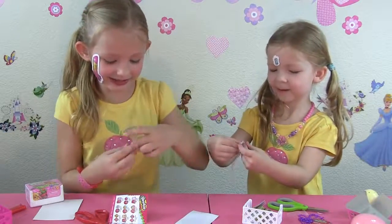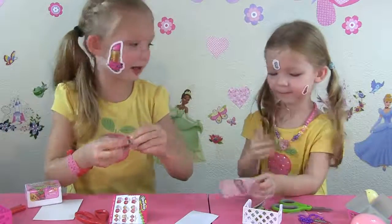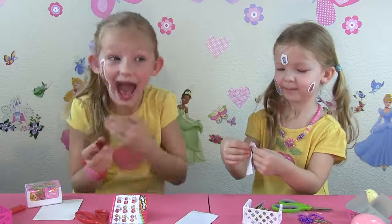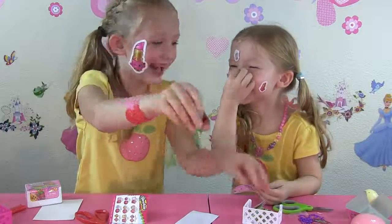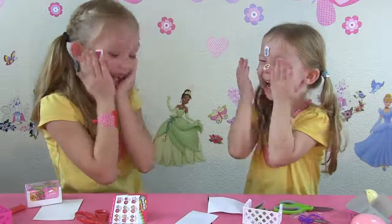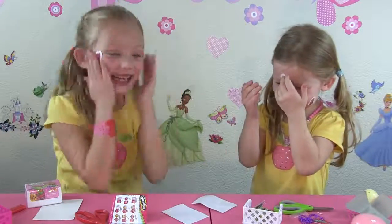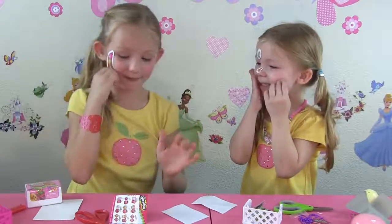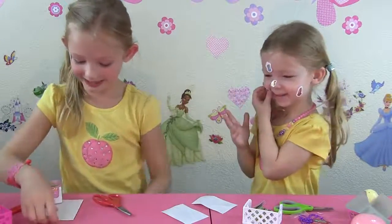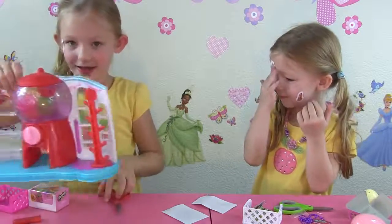Yay! So this is another comfy chair in the normal color. Yay! Yes, it's so funny! I love to take a picture of that, okay? And by the end of the video, keep it on, please. Yeah, let's fill the gumballs.